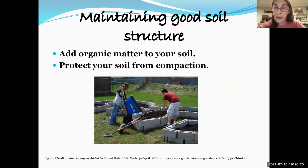Okay, that's it for the botany part for a while. And now let's say, well, how do you get good soil structure like I just showed you in the previous slide? There's really two really important things you can do. You can add organic matter to your soil on a regular basis, and you can protect your soil from compaction. We'll look at these two activities.